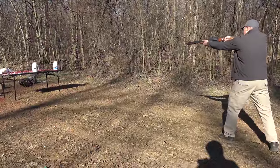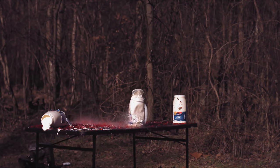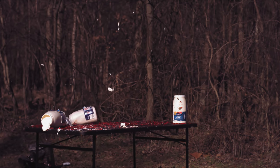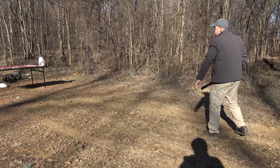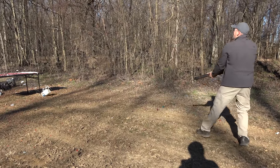All right, now the bird shot. And now the double aught buck. Didn't do too good with the double aught buck. Let's try again, here we go. There we go.